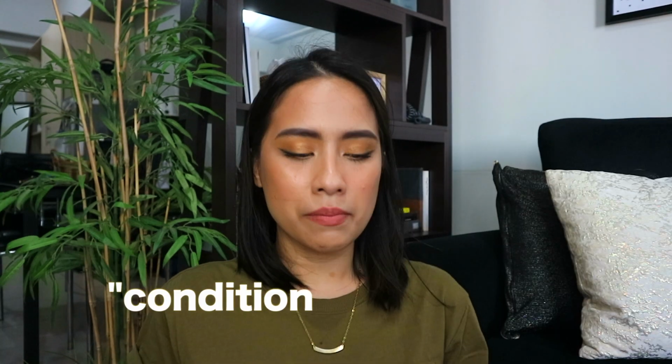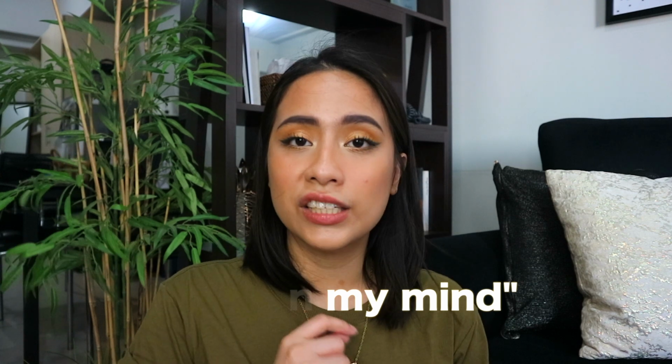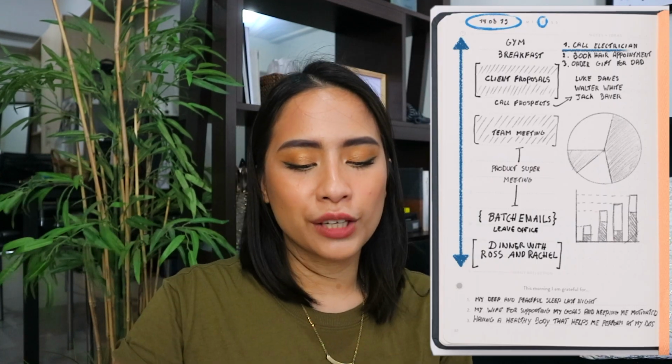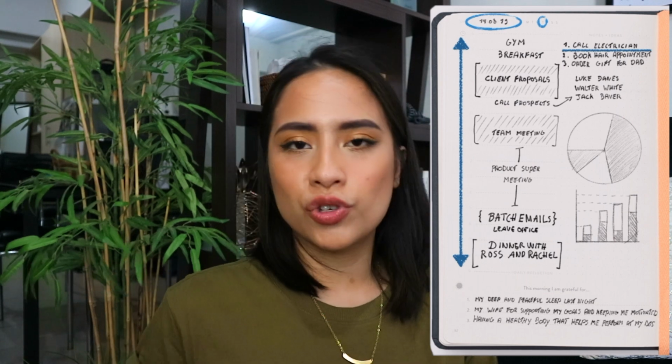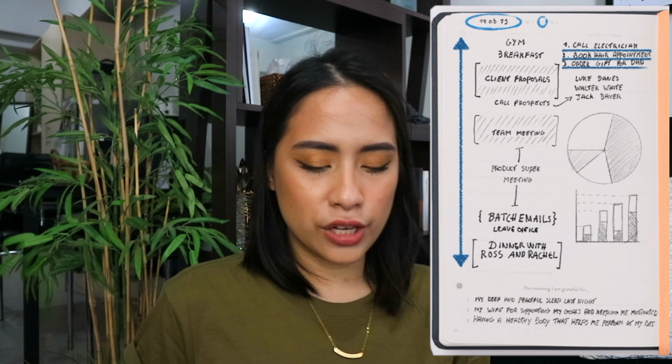That will condition my mind that okay, I need to really be productive so I could really go to my gym class. And then on the right side is the most used part. That's where I put in my to-do list. So I usually have like boxes and write things, everything that I need to do for the day.